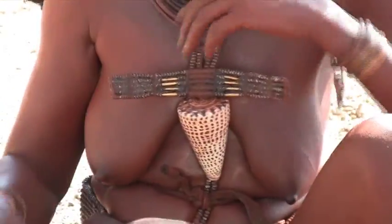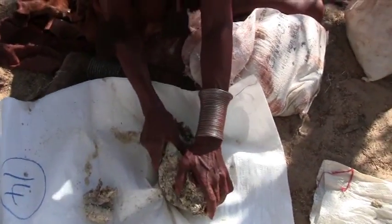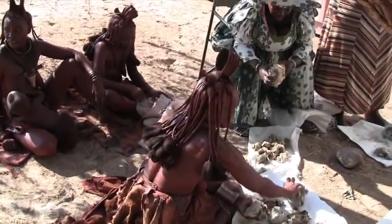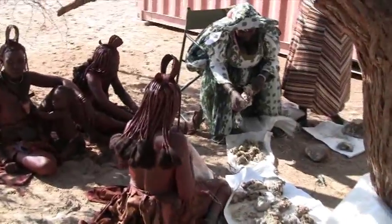The omambiri is pretty sticky and tough to work with. They have to break it up into weighable clumps and take out all the impurities, the stones and the grass. They enjoy the social gathering.